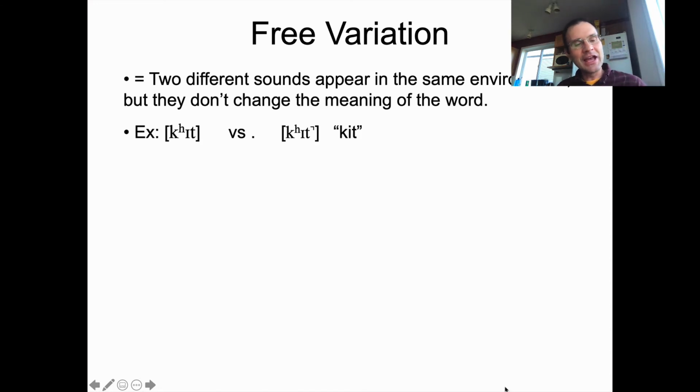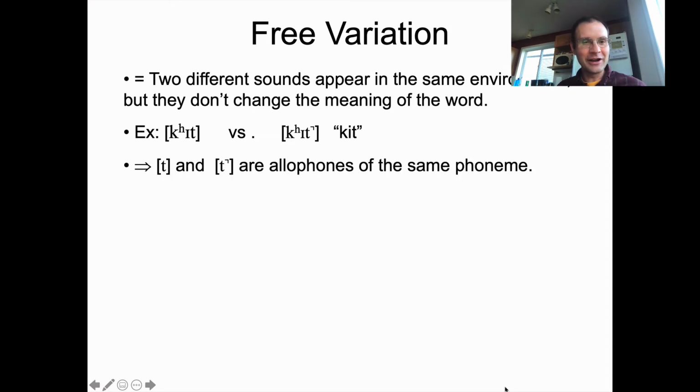A classic example of this, which is given in a lot of phonetics textbooks, is the difference between a released stop or an unreleased stop at the end of a word, like kit versus kit. Is there a little puff of air after the end of that T at the end of the word, kit, or is there not, kit? That doesn't change the meaning of the word at all. You can say it either way in English, and it should be fine with respect to whether or not your listener understands you. But that's a really subtle distinction, which most people don't get right off the bat.